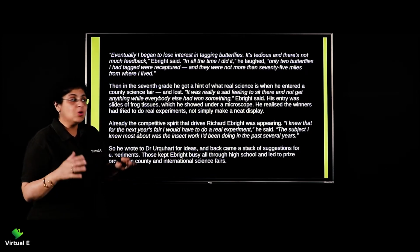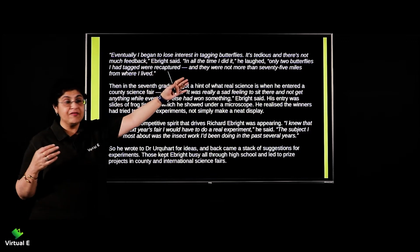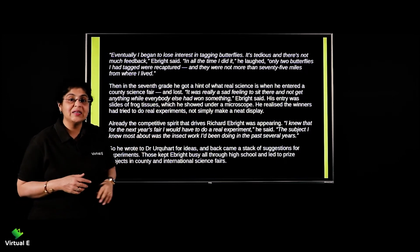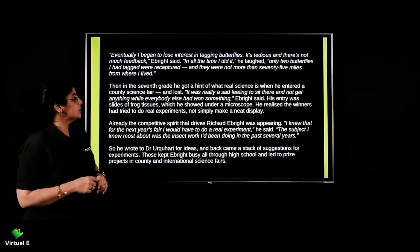That's it. Only they were recaptured, and that also they had not migrated very far. They had gone only at a distance of 75 miles from where he lived. So it was not a big deal. So he was sort of losing interest now.